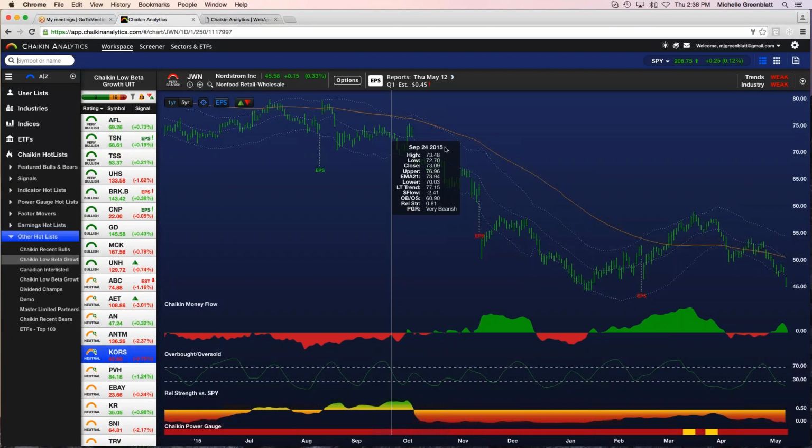Let me go back to this. But what do each of these mean? Obviously, the high, low, close are somewhat self-explanatory: where the stock peaked, so the highest price of the day, the lowest price of the day, and where it closed. The EMA 21 is giving you the exact 21-day average, the long-term trend line. Money flow and overbought, oversold, it's giving you the exact score.